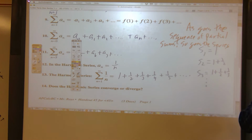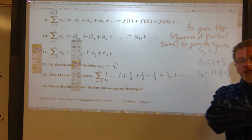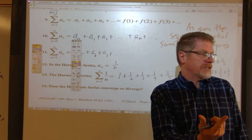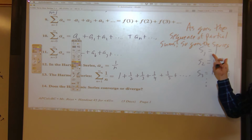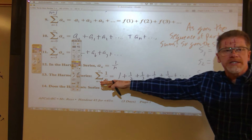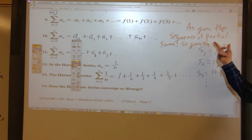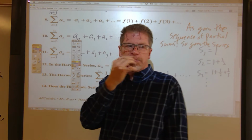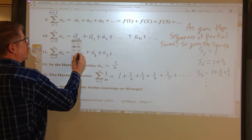So it's the most basic idea for this whole unit, where the whole focus is, here's a series. Does it converge or does it diverge? Well, the most basic way to answer that question is, let's look at the sequence of partial sums. If the sequence of partial sums is exploding to infinity, then the series is going to explode or diverge to infinity. But if the sequence of partial sums is getting closer and closer to 3, then the series is going to converge to 3.